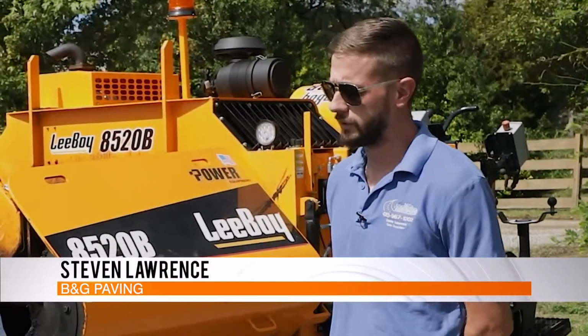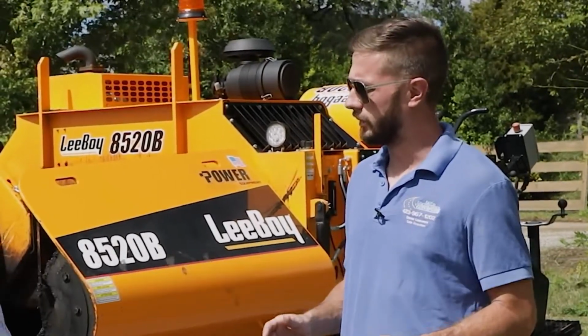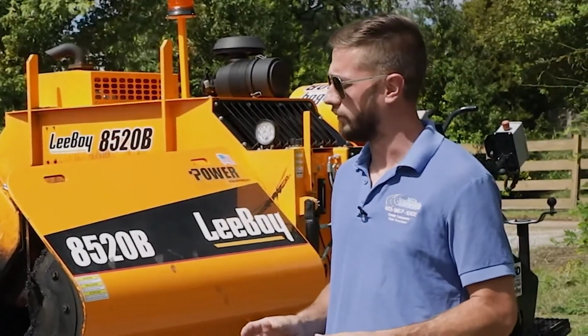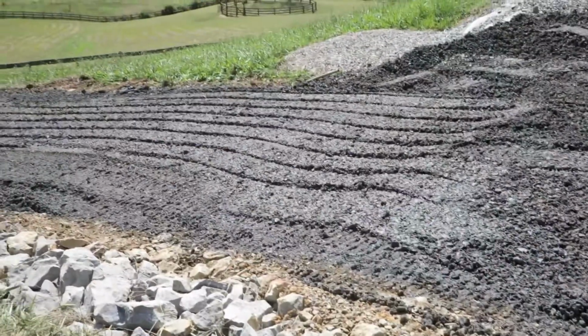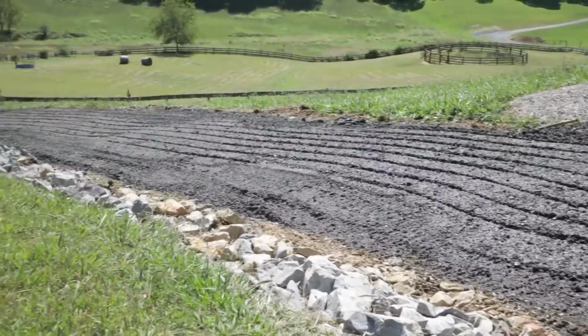Yeah, well, there's quite a bit of differences, obviously. Tar and chip will be more of a permanent rock driveway. It will have a hard surface, but you will have some loose gravel in it. It's more durable than just regular loose gravel. It'll last longer than loose gravel as well, so you'll get a longer lifespan out of it. It's cheaper than asphalt. It's very durable, like I've said.